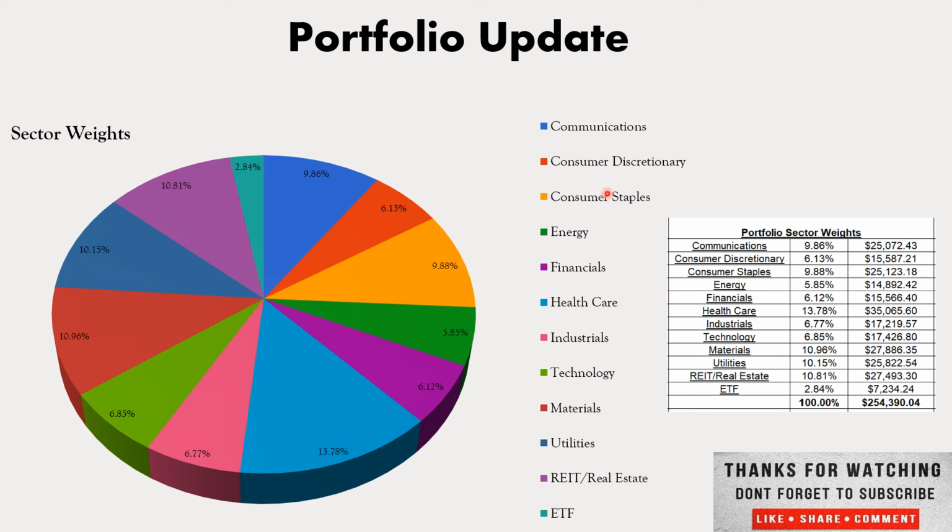Those three sectors, like I said, consumer discretionary, healthcare, and utilities, REITs and real estate are really looking like there's a lot of attractive value there right now, in my opinion. And ETFs is still the smallest sliver at 2.84%. Eventually, I would say if we continue to add to VTI and SCHD, eventually this will catch up to the rest of the pie and make more of a position, more of a percentage. But right now, still the smallest, 2.84%.